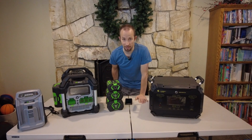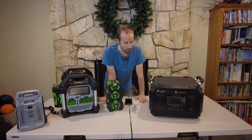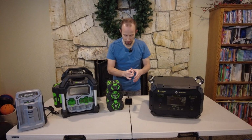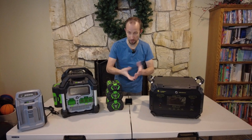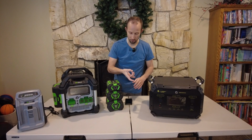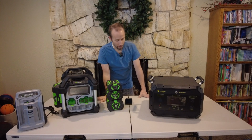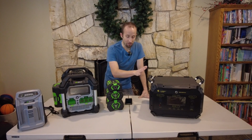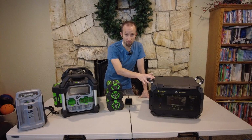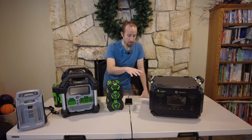So what it has is 48 cells that are 32650 lithium iron phosphate cells. So they're a cylindrical cell. The dimensions are 32 millimeters by 65 millimeters. So they're a little over an inch in diameter, 3 inches or so in length. There's 48 of those. Now, the way they've configured this is in a 24 volt configuration. There's upsides to that and there's downsides to that.